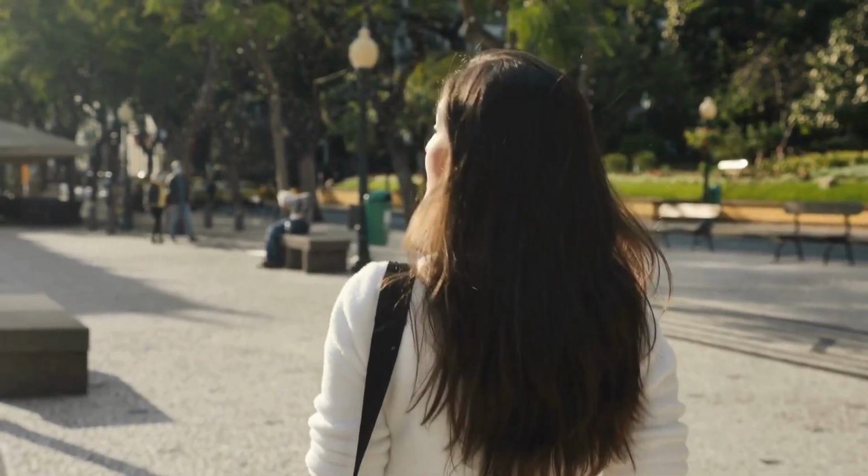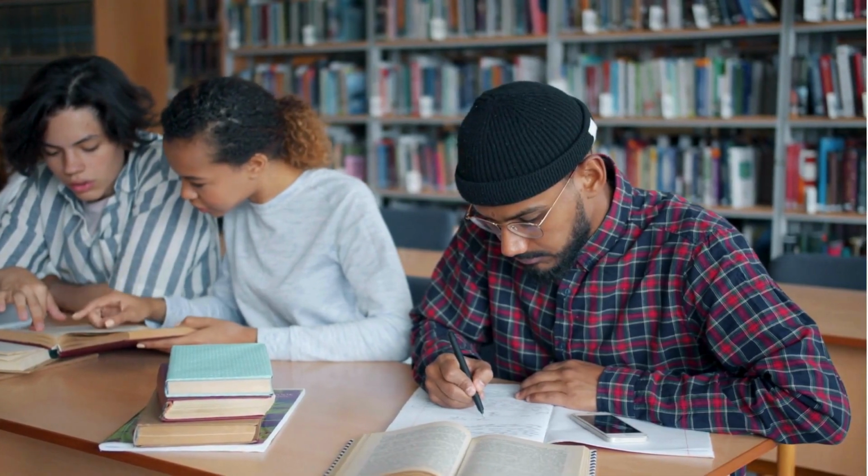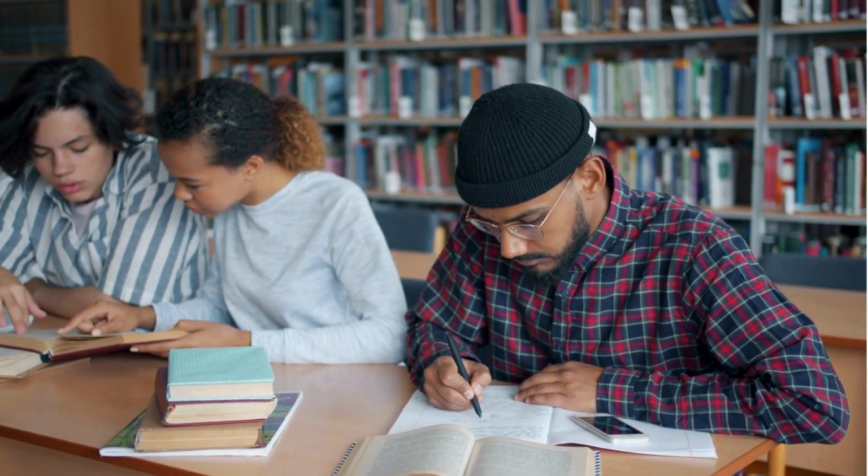And there you have it, your essential guide to settling into life in Sendai. Again, welcome to Tohoku University, your academic journey begins here. Best of luck as you embark on this new chapter of your life.